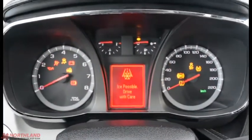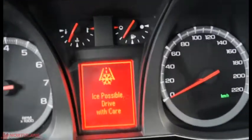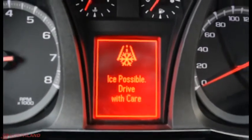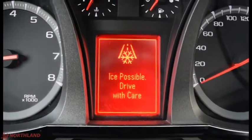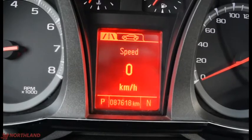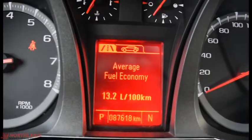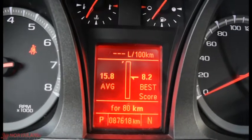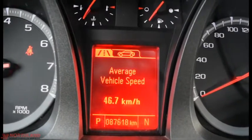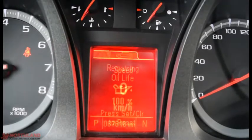Now right in the center here we do have our speedometer and odometer, as well as fuel gauge and engine temperature. Right in the center there it is telling us to be careful because there might be ice on the road. Now we can switch that guy around in the middle. Right now it does tell us our speed, but we can switch that around to our trip A, B, and 2. Our fuel range, we also have our average fuel economy. We have our average liters per 100 kilometers, as well as the vehicle speed, timer, navigation, and you can turn the screen off as well.